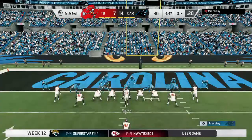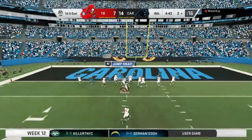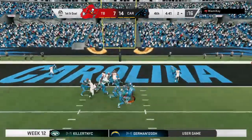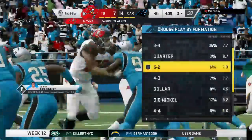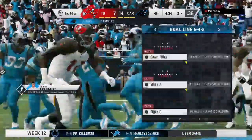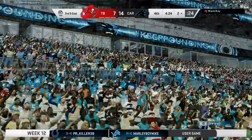A looming decision to make on the conversion, down 7, but first things first, they need to score as they come up on 1st and goal. Nothing doing there. They're going to wind up holding him at the 2. Nothing doing there as the 13th play of the drive proves to be unlucky. So stuffed from the 2, now what?